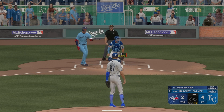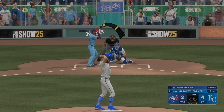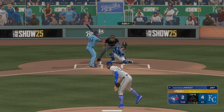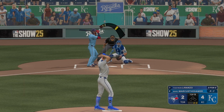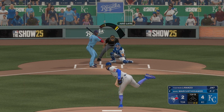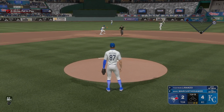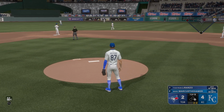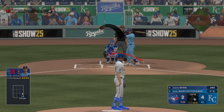Gets a piece there. We'll do it again. That misses. 2-2. That one back up the middle, and it gets through. Man aboard on the leadoff single. Digging in, Mason Wynn.